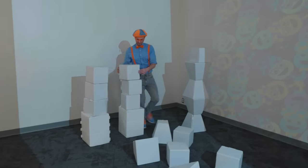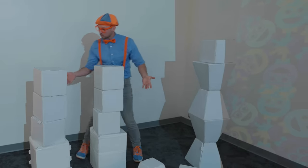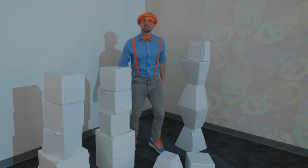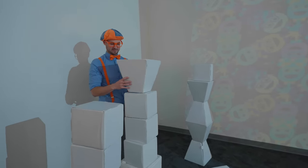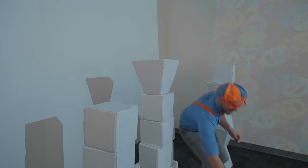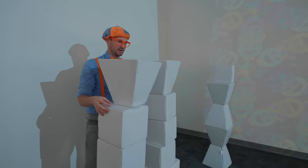Whoa, it looks like a white cube stacked on top of other white cubes. Whoa, and look at this. Looks like someone was here before me. Oh, I have an idea. Why don't I try and make them connect? All right, how about like this? Yeah. Whoa. All right, there we go.